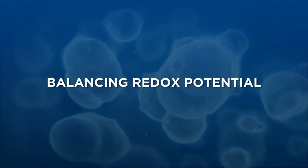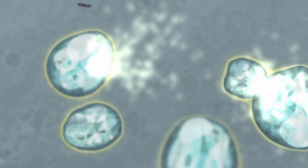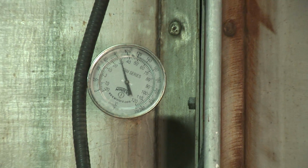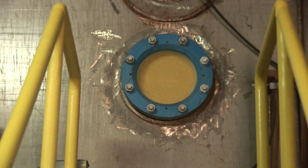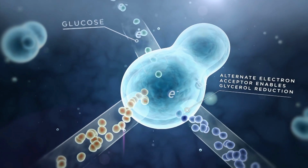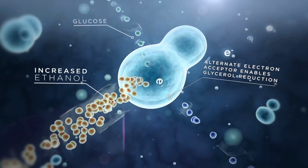Balancing redox potential. Yeast makes glycerol for two reasons. First, as a response to high sugar levels and temperatures required in the ethanol fermentation process. And second, to balance their internal redox potential by using glycerol as an electron acceptor. A new pathway to make ethanol was introduced by Mascoma scientists that balances redox potential while making less glycerol.